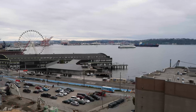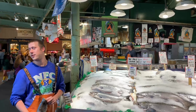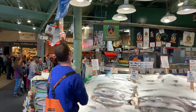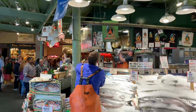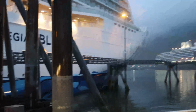Exploring the Seattle waterfront and the Pike Place Market, along with seeing them throw the fish at the Pike Place Fish Market, was fabulous. It's one of the things I love about Seattle. I headed back to the hotel and just relaxed for the evening, getting ready for the cruise tomorrow. Hope you stick with me on my adventure to Alaska.